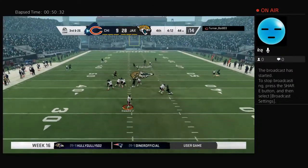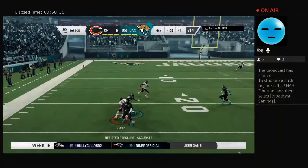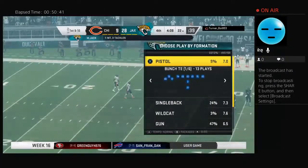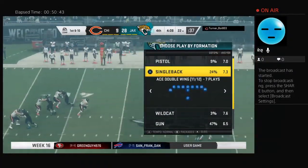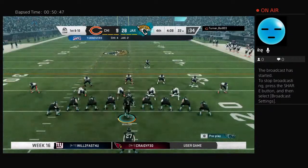From the gun, Haskins on 3rd down. Going for the deep ball. And he's going to be intercepted a 3rd time. Picked off by the linebacker, Miles Jack. Boy, so another interception, CD. It feels like he's starting to unravel a little bit.